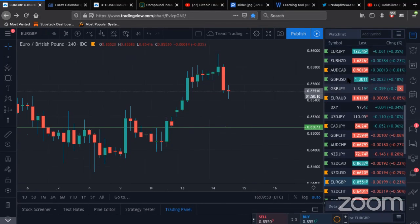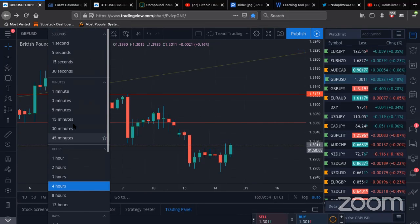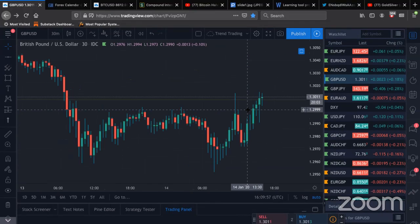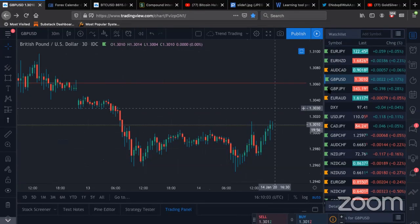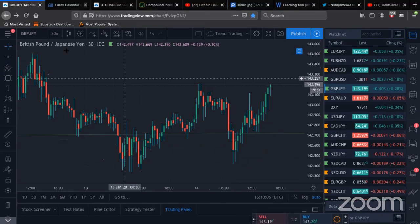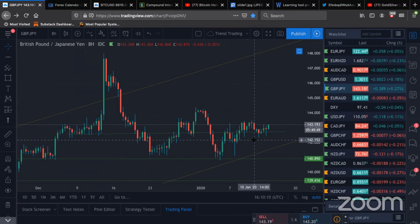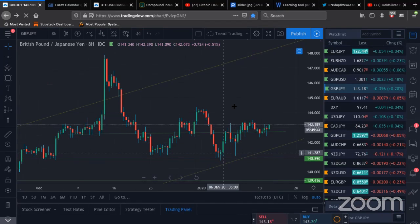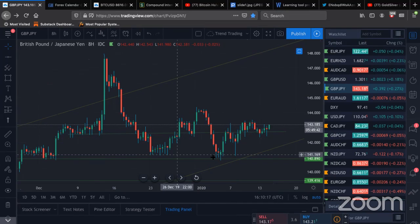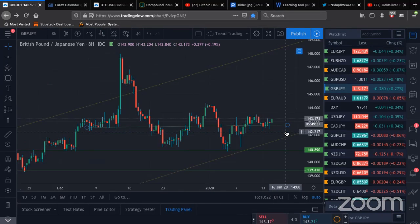Pound's coming off. What's going on, Chris? Looking good. I mean, definitely we've noticed, looking at all the pound pairs today, that the pound was in a place where it was looking good. It doesn't mean that's going to happen, but it's been a long time since we've mentioned that. It's been almost 1 month since we've said the pound looks good. Today was the first day that we said the pound looks good.